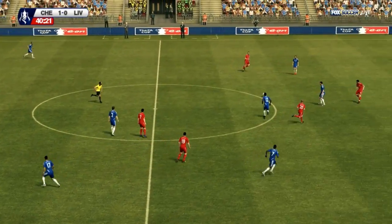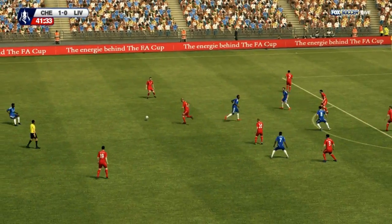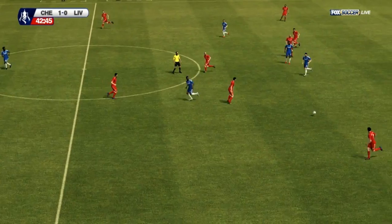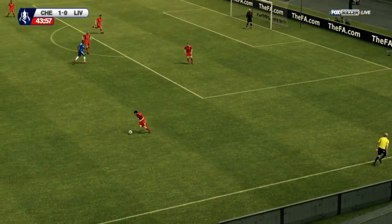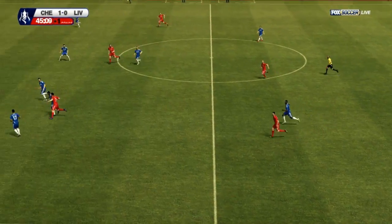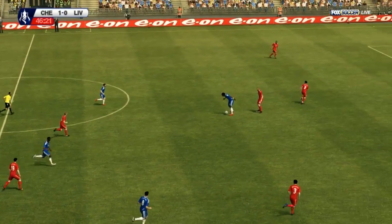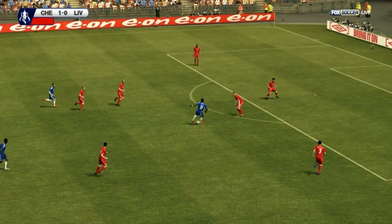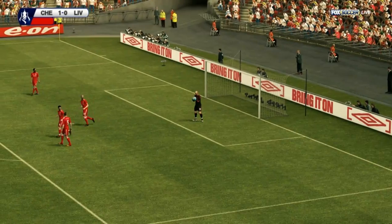Only one goal in it here with 5 minutes remaining before half-time. Drogba. Gets possession. Downing. Doesn't manage to get that one through. Drogba. Juan Mata. Possibilities here. Well, very nearly. Well, very nearly gets you nothing.